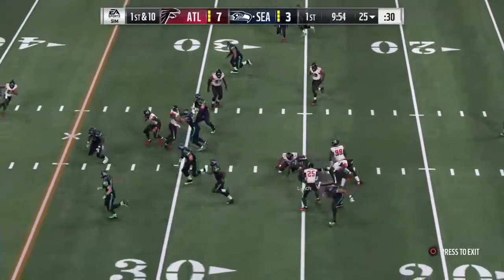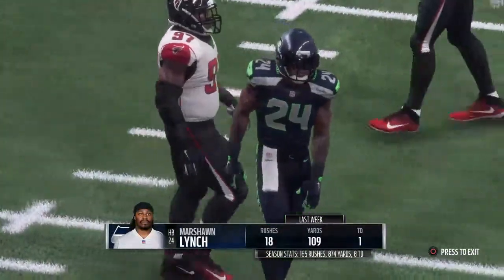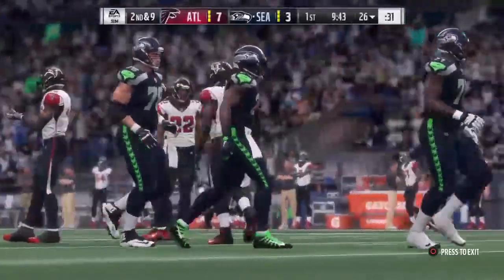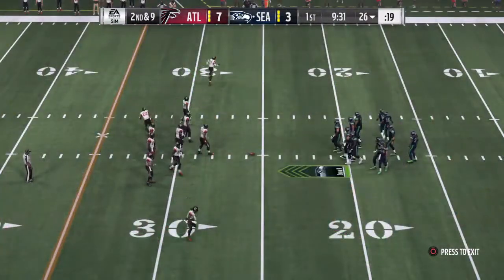They start the drive with Lynch. And he'll get this one up to the 26. The numbers for Marshawn a week ago: 18 carries, 109 yards. And the way they ran the ball in last week's game has to be satisfying to their entire staff because they're seeing not just a back gain big yardage, but they're seeing an offensive line really in sync.